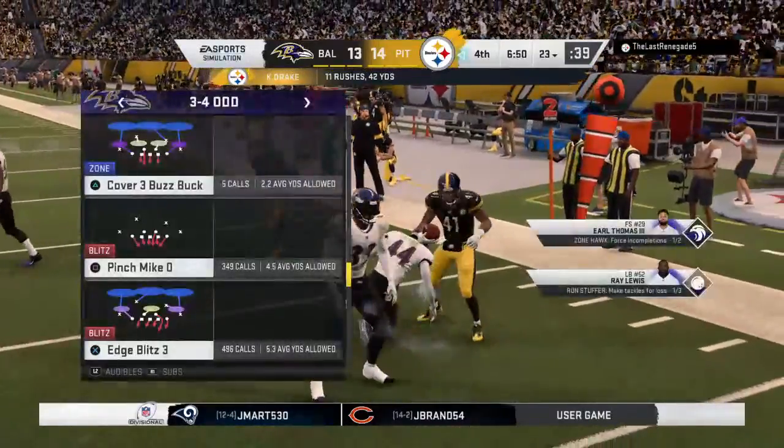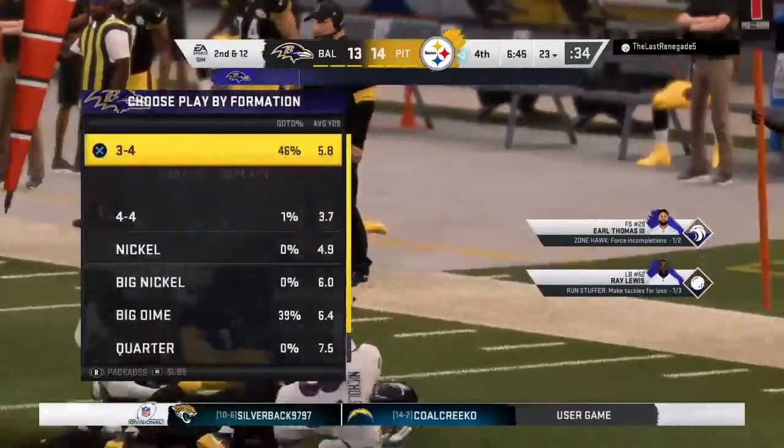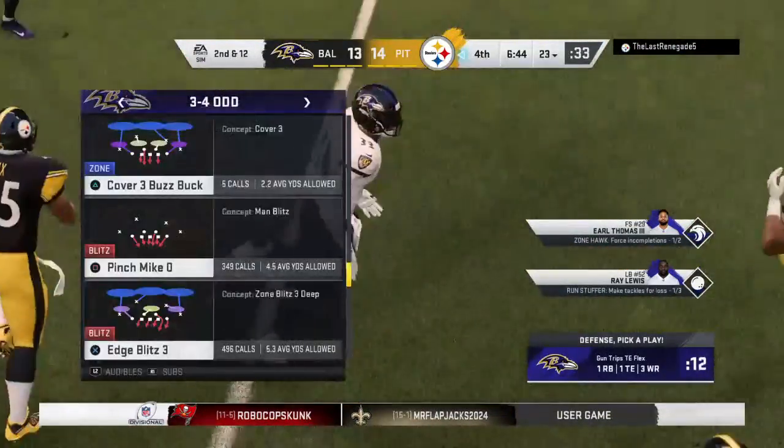They try and run on first down, but this one is going to lose a couple yards as they get him behind the line. Calling a loss of 2 on the play. And it'll be 2nd and 12.